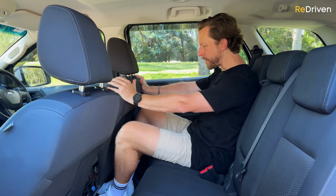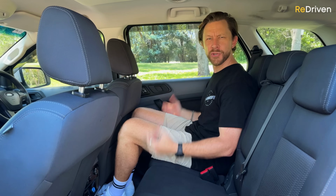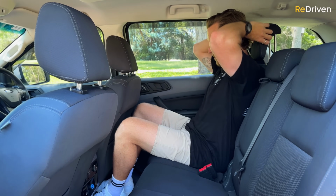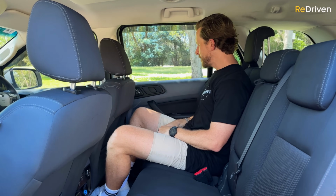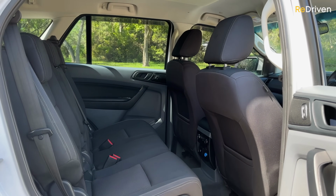Excellent back here, great amount of knee room, good amount of foot room. The seats are really comfortable. Glass house is quite large, so it feels airy and spacious. Pop the headrest up, it's even more comfortable. Really great back seats. Plus you can also recline the seats for even more comfort. Wear and tear back here, like the front, I don't know if anyone's actually sat back here. I mean, over 190,000 Ks, it feels like a new car.